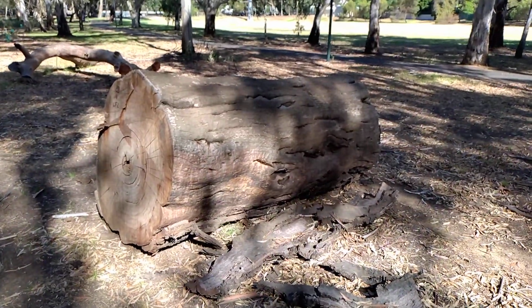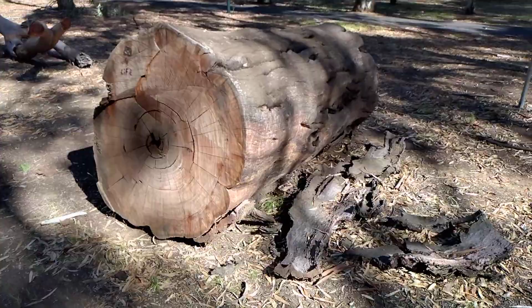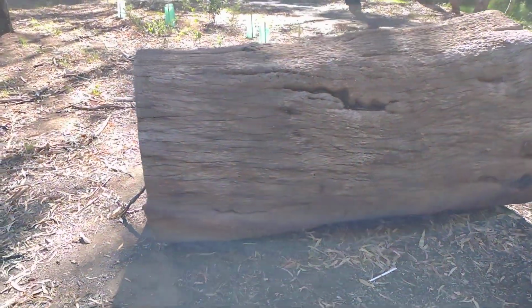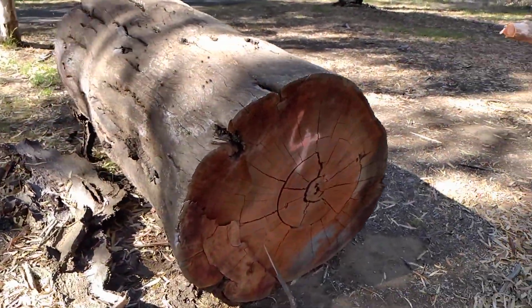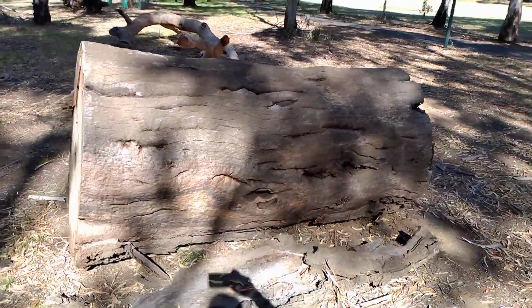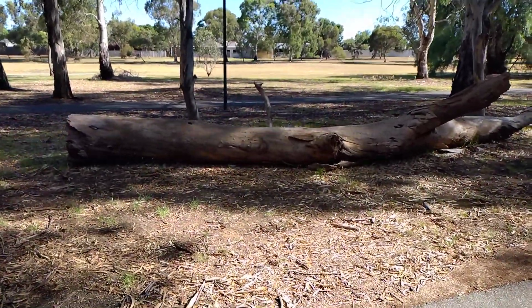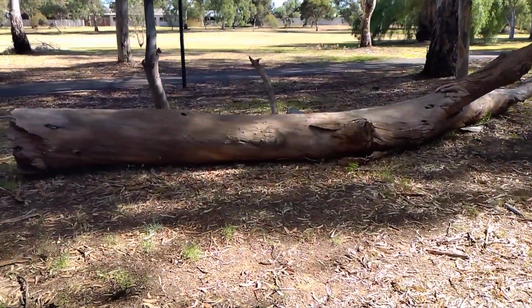The next piece is a substantial part of the trunk. I believe this piece went between that piece of trunk we just saw and the top section.